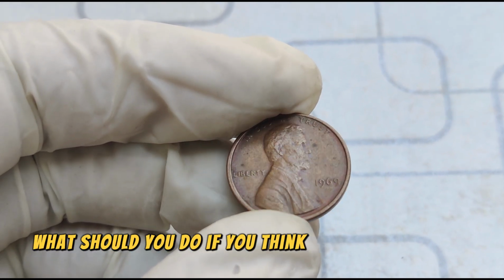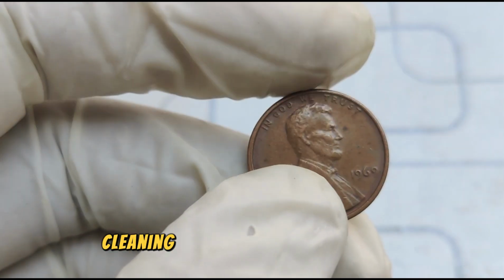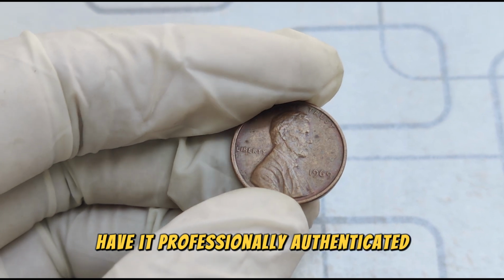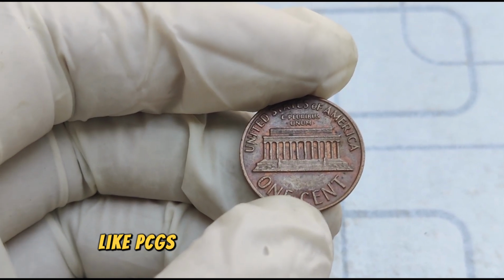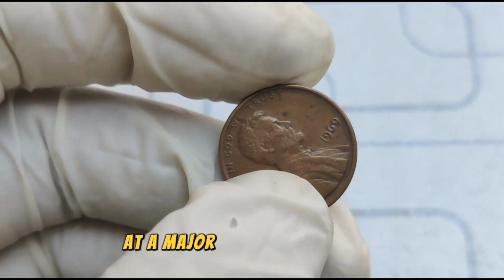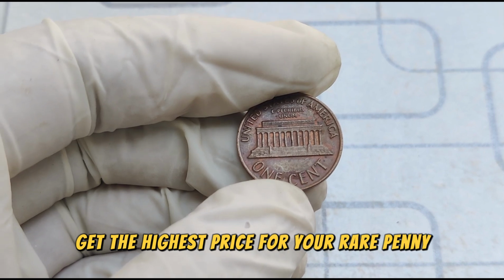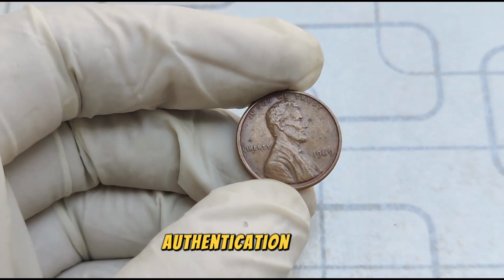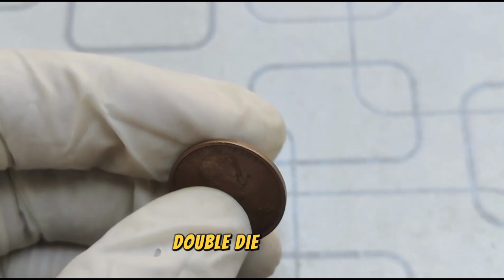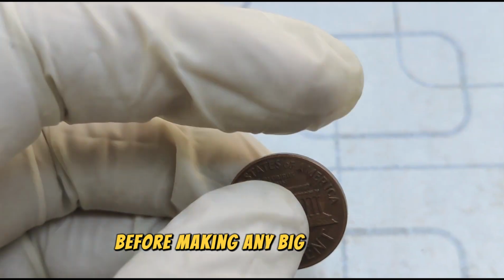What should you do if you think you've found a 1969 S double-die penny? Don't clean it. Cleaning your coin could damage it and significantly lower its value. Have it professionally authenticated by a reputable coin grading service like PCGS or NGC. Once authenticated, consider putting it up for auction at a major coin auction house. This is where you'll likely get the highest price for your rare penny. Remember, folks, authentication is key. Many counterfeit or fake versions of the 1969 S double die exist, so you want to be absolutely sure you've got the real deal before making any big decisions.